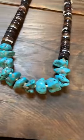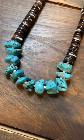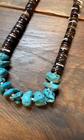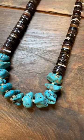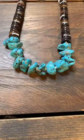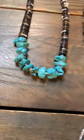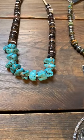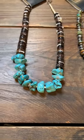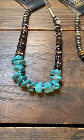So really sweet. This is actually a new piece I just picked up that was shipped in, but I thought I'd throw it in here because it kind of played in with our collection today. It has some beautiful heishi bead in black, brown, and white, and gorgeous chunks of turquoise through the front. We don't have length on it. I'm going to guess right now it's about 16 inches, so it's not a choker. It's going to be kind of in the lower part of your neckline.